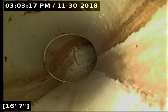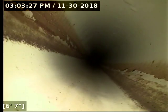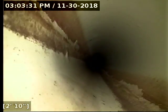An extremely clean sewer line. Compliments to the current homeowners. I can tell they have not been putting any cooking oil or grease down their sink. Even the most perfect working sewer lines usually aren't this clean. This is great. And we're just about to reel the camera out of the line here.